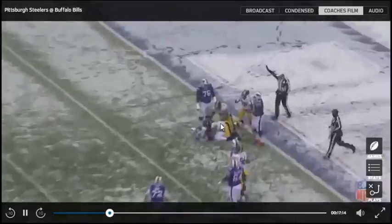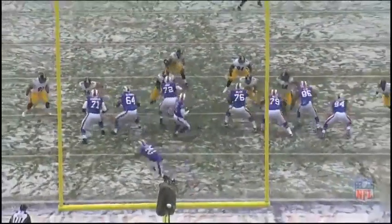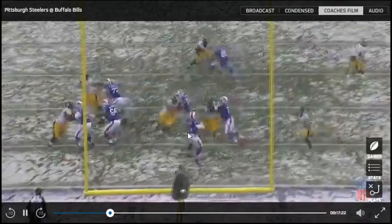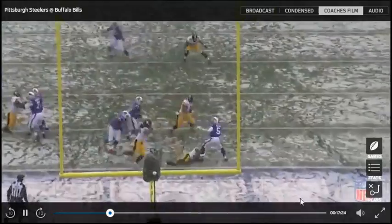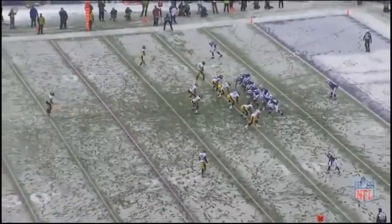And so you get some nice interior pressure from Dupree into it. And as Taylor tries to escape to his right, he runs right into Sean Davis. So you get that slant inside. Nice job by Dupree into it. And then it's right into Sean Davis we go. Let's take one look at the coverage as well.